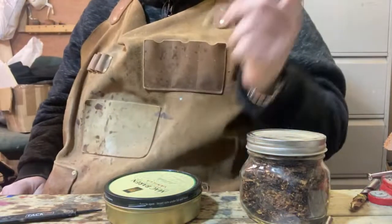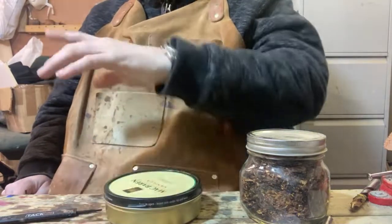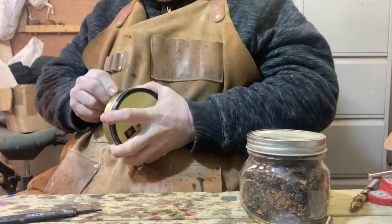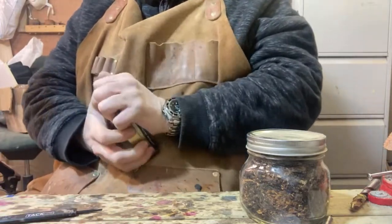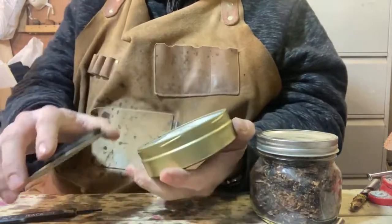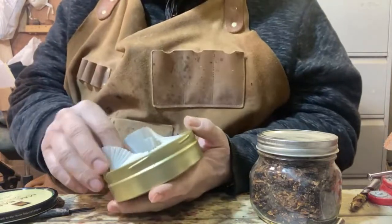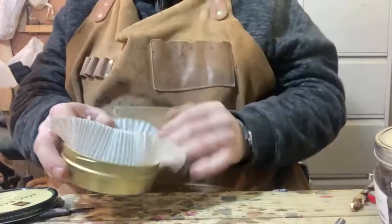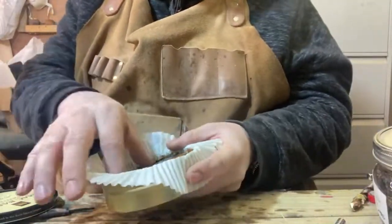Oh, incidentally, new chuck is on the lathe. I'll show that to you soon. Well, Cass Piper, top of the evening to you. And there you can see the spun little medallions, the coins.